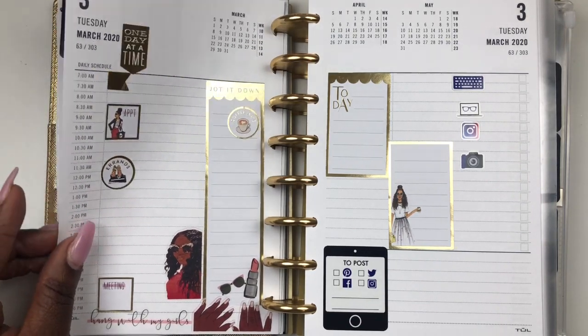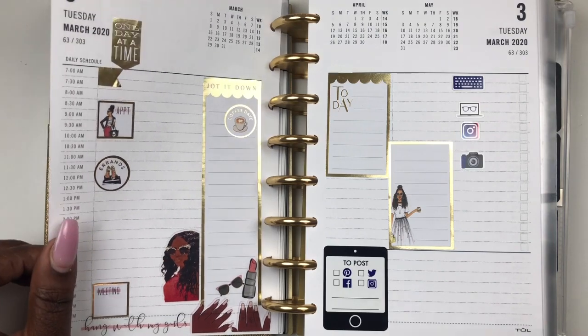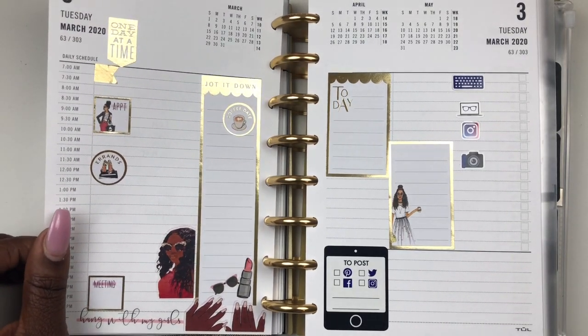But Jameer, give me that. Okay, the baby is not being cooperative. Give me that. Thank you, babe.